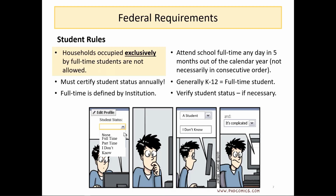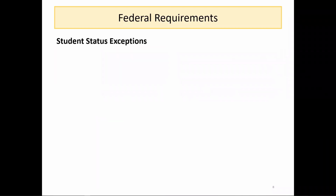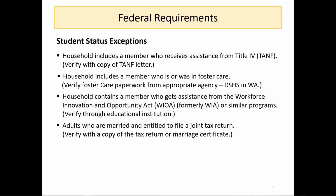If any student attends school full-time in any day of the month, 5 months out of the year, those 5 months do not necessarily need to be consecutive. They constitute as a full-time student for the calendar year and must wait for the next year. Generally, K through 12 is a full-time student, and if necessary, you need to verify the student status. There are 5 exceptions to this student rule.